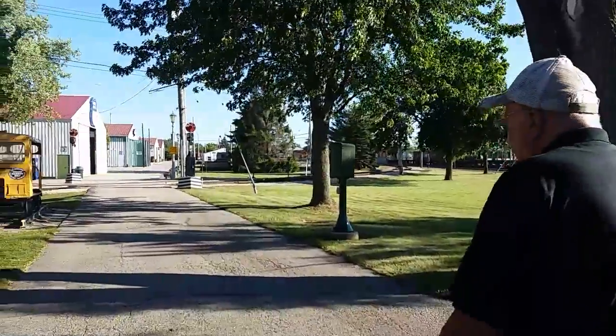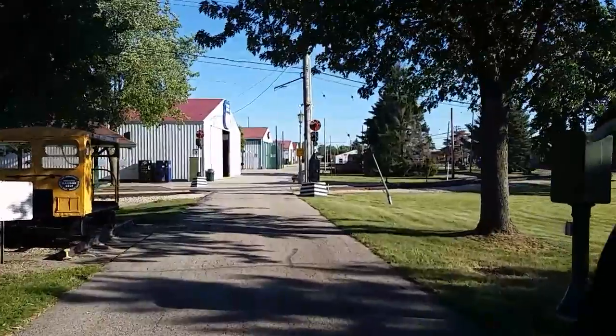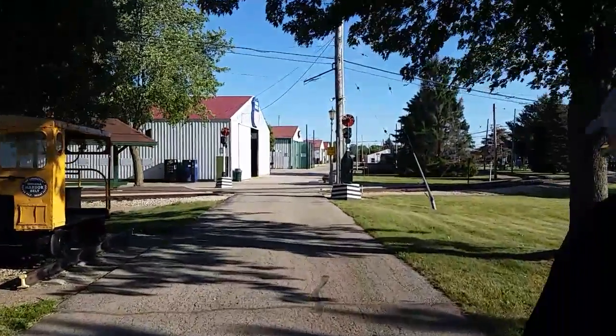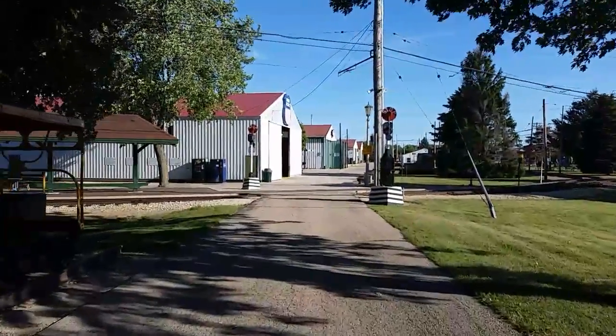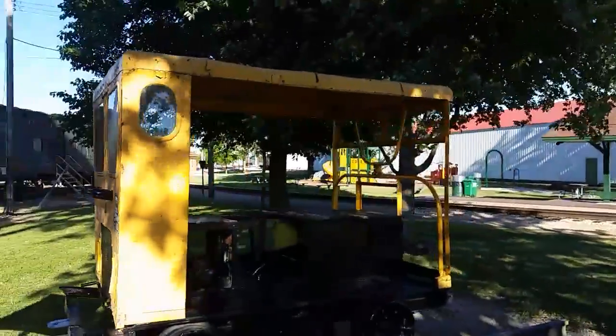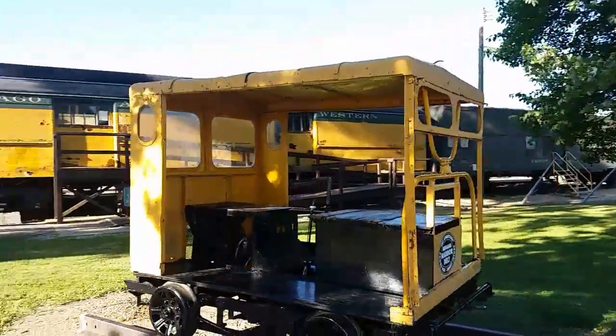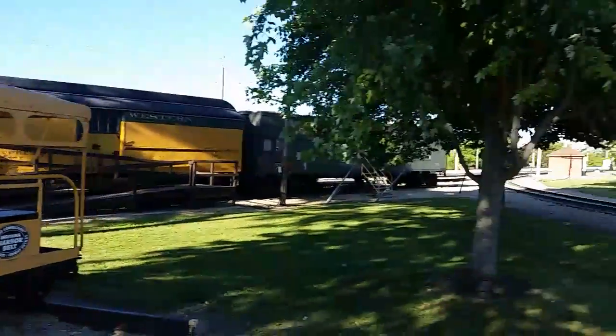And then it gives the volunteers time to actually work on the equipment without Mother Nature deteriorating it with the freeze-thaw cycles of winter and the rains, and the sun actually does a lot of damage too.